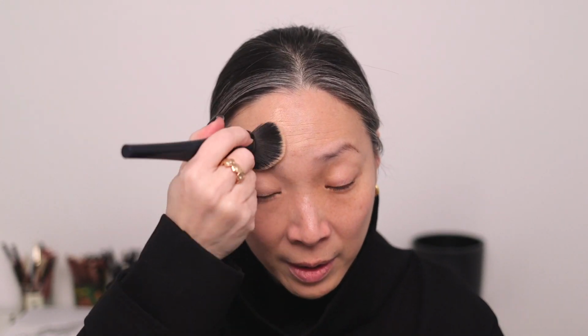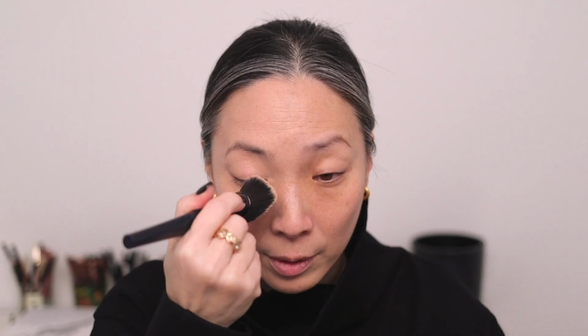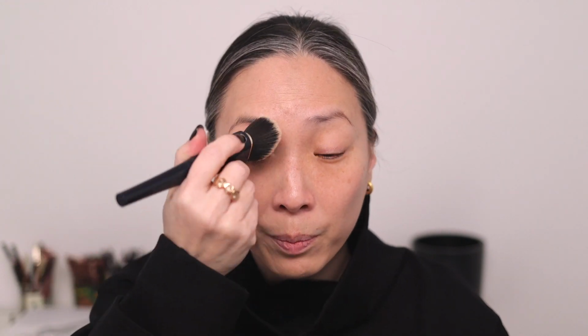I want to see what the coverage is like. It's like a light medium. You know, I'm putting on just the littlest bit here. I'm being very careful. But I think probably the sweet spot for this foundation is a medium. The coverage is really beautiful. I have to say, so far, I really like it on the skin. It looks blurring. It also is giving me the coverage, but it doesn't look makeup-y.